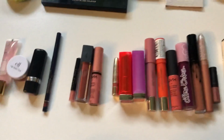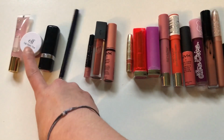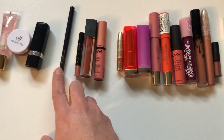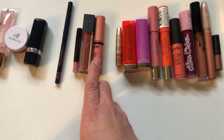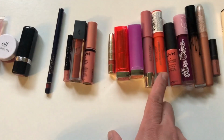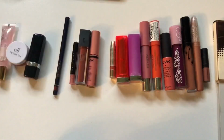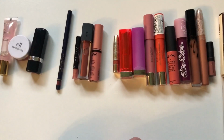Okay, and then everything else is lip products. I have my lip balm. I have 2 tinted lip balms, or lipsticks, lip colors. I have 1 lip pencil. I have 3 lip glosses, and then I have 1, 2, 3, 4, 5 lipsticks and 5 liquid lipsticks. It would be great to finish some of these off.